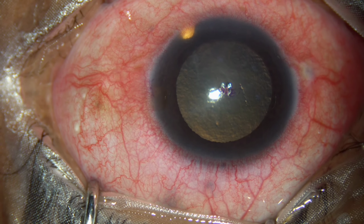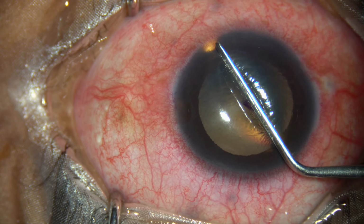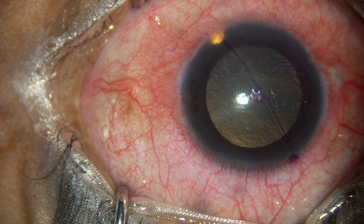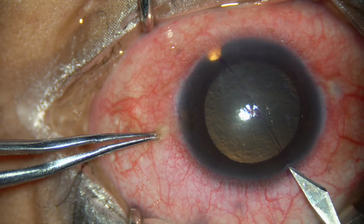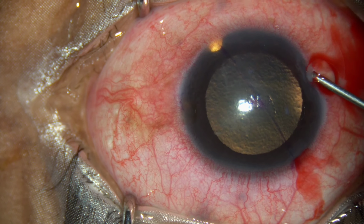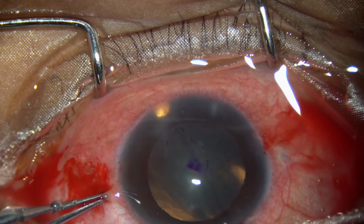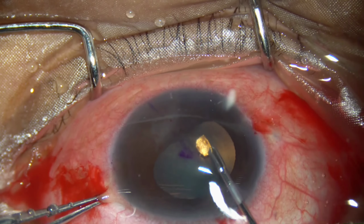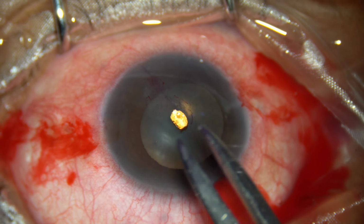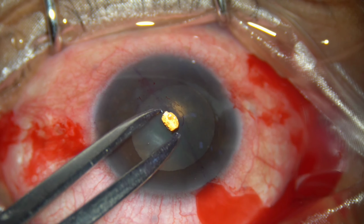After marking the center of the cornea, a diagonally opposite point is marked for the entry. A port is made with the help of a side port knife. Another side port is made at around 90 degrees from the main port. Viscoelastic substance is given. An end-grasping forceps is introduced from the port, grabbing the foreign body and extracting it out from the anterior chamber.